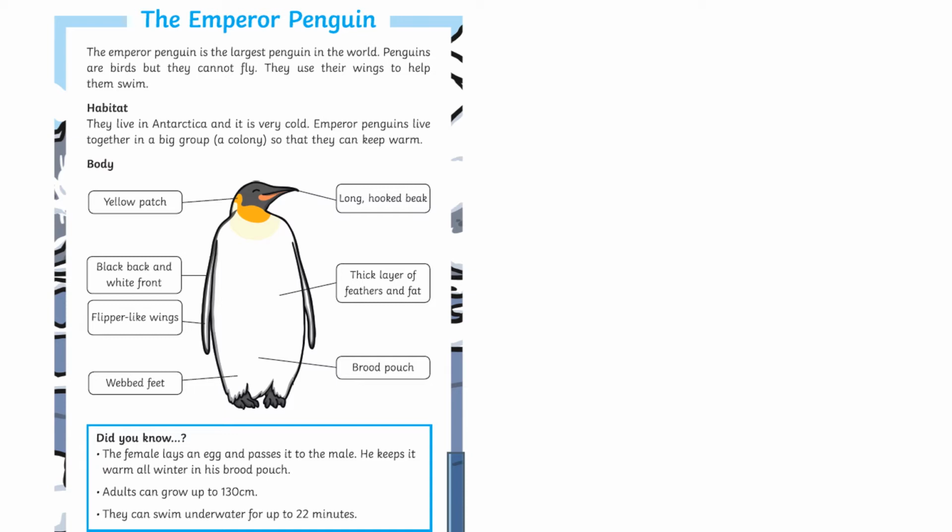Up at the top you've got the blue heading. It's called the Emperor Penguin. The Emperor Penguin is the largest penguin in the world. Penguins are birds, but they cannot fly. They use their wings to help them swim.